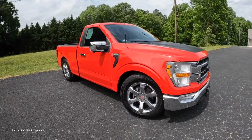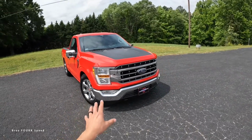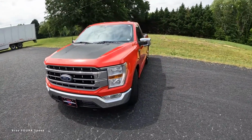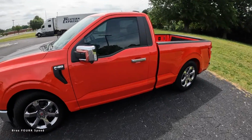Today we're going to take a look at the newest generation Ford F-150. This is a regular cab XL, does have the chrome package finished in race red, and we are on a lowered suspension, so it's a pretty cool setup overall.